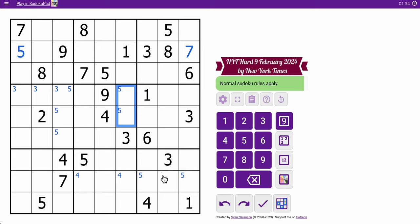Okay, sixes. I place a six in column eight based on where they are on seven and nine. I have all my threes. One is actually placed. Column eight, it goes there, so one is in one of these two, based on this one and that one.